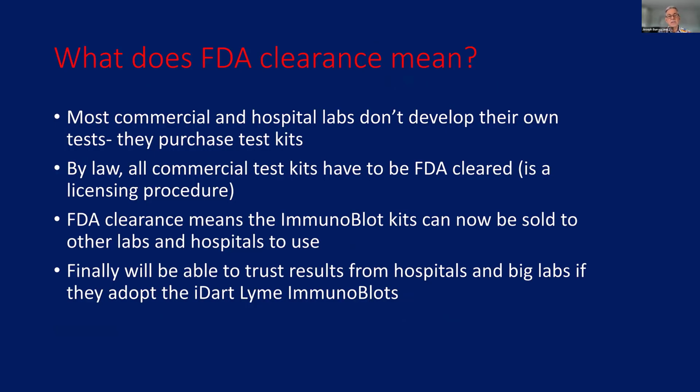A test kit is a thing that the FDA licenses. FDA licenses tests, just like they license blood glucose meters, they license medications, they license things that other people make to use. So labs like that, hospital labs, they buy a test kit and they stick it in their machine, they run it. But what FDA clearance means is that now these labs and these hospitals can buy the ImmunoBlot kits and use that in their hospitals.